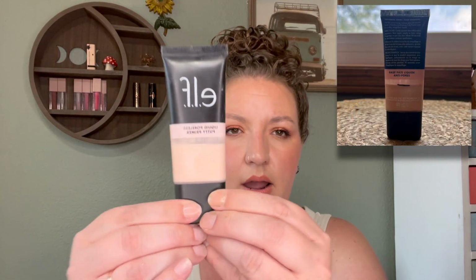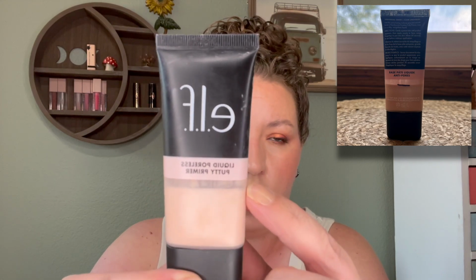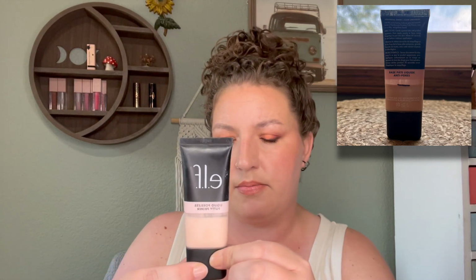Maybe I will. And then I feel like I want to roll in another smoothing primer, since I did finish the Danessa Myricks. And I think the one that logically makes sense for me to roll in is the one that I have the most progress on currently, which is my e.l.f. Liquid Poreless Putty Primer. And as you can see, it's right below where the label stops. I believe I went through this super fast. It is definitely a favorite blurring type primer. I feel like it helps with the longevity of my makeup as well. So I think I will just go ahead and track the uses to finish this one up.